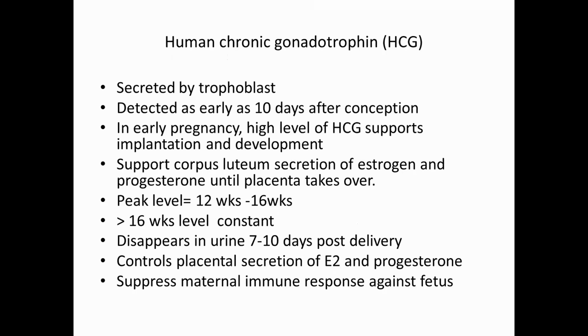I've said that the human chorionic gonadotropin is what we detect as positive or negative if you do a pregnancy test, either urine or blood. Human placental lactogen is secreted in the blood immediately after implantation by the syncytial trophoblasts.